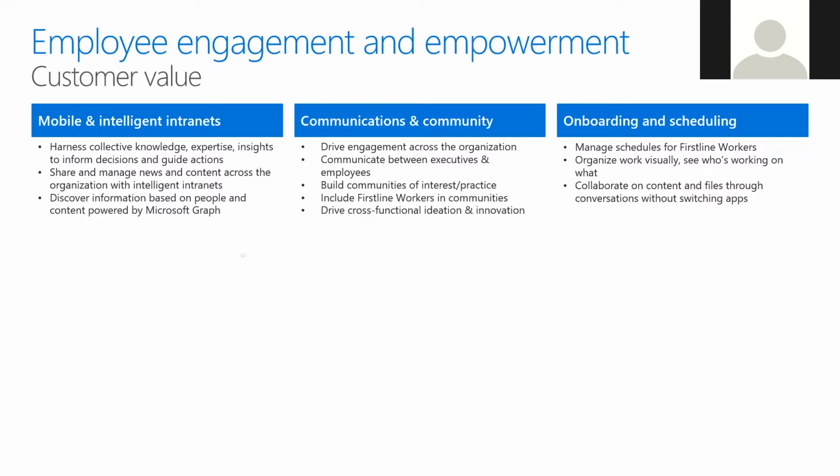In addition, employees can feel empowered to work the way they want to work by collaborating on content and files through contextual conversations, organizing work visually so they can see who's working on what, all without switching applications. By working out in the open, employees can contribute to each other's work and raise the quality of work output.